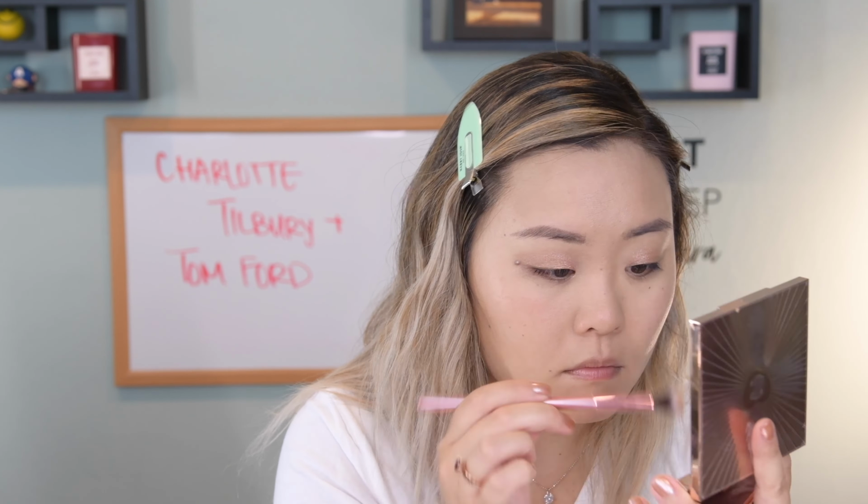Wow, that's very brightening. A little bit chunky though. I think it's a little bit too light for me.